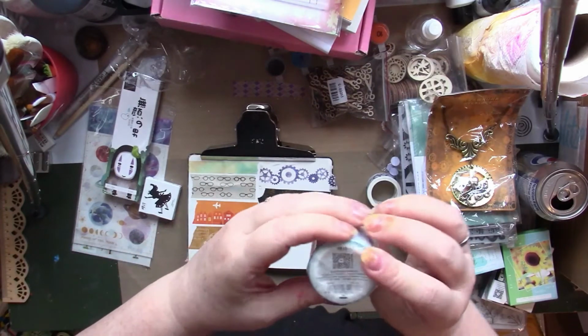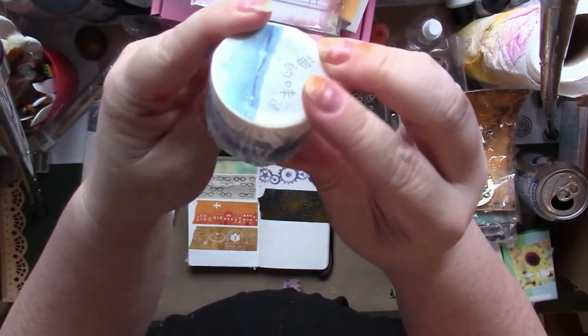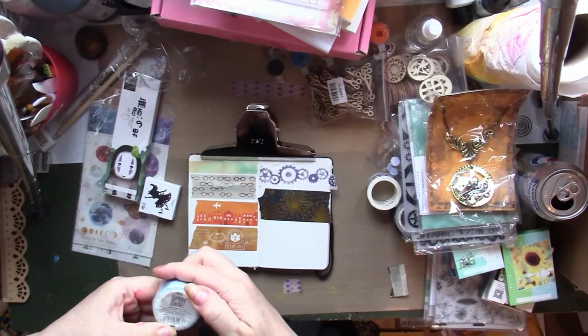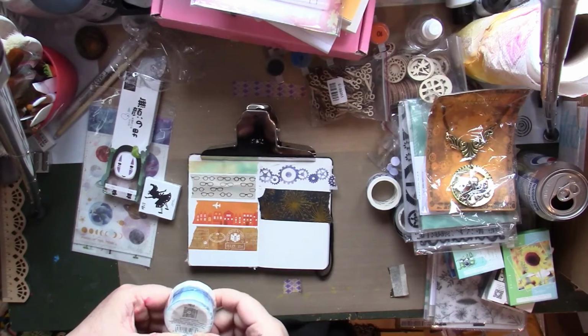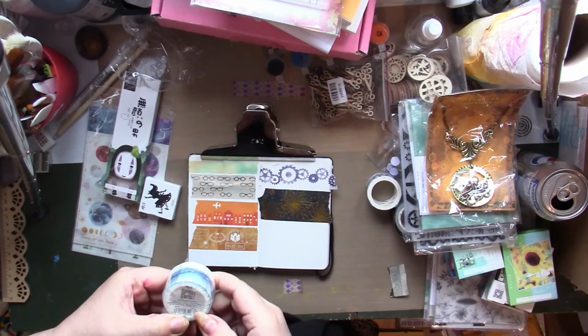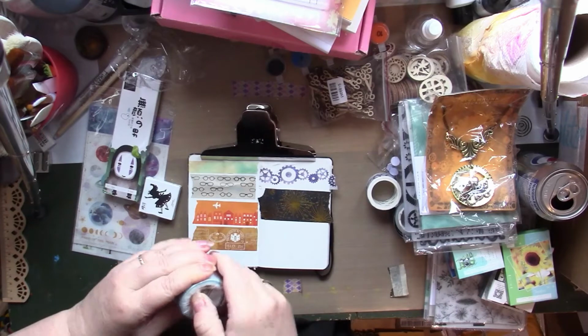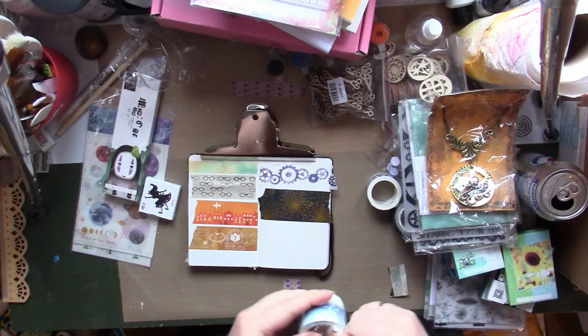Okay, and then we have one more washi tape, and this is just a really beautiful watercolored water. And this is designed by Staionery as well, and these ones don't have a brand on them. So maybe Staionery is the brand? Not sure.